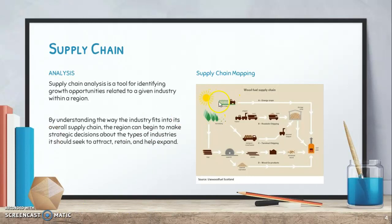With the sun they grow their wood. They first plant the energy crops. Then the second part is the roadside shipping. Then they will ship it and put it in water and make the fuel. Then they will be harvesting. This is going to be a terminal shipping, and they will work it out so they can make the fuel. And over here are the wood co-products. So they will cut it up and make houses or tables or whatever to make the fuel.